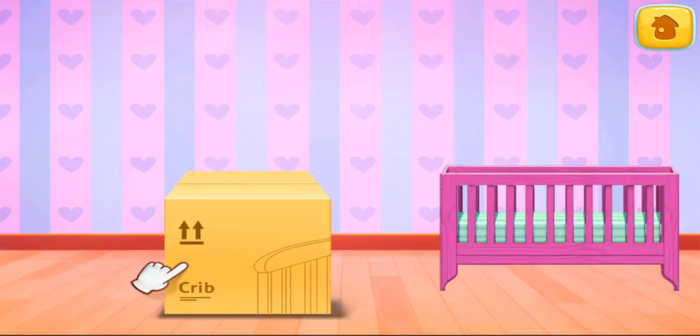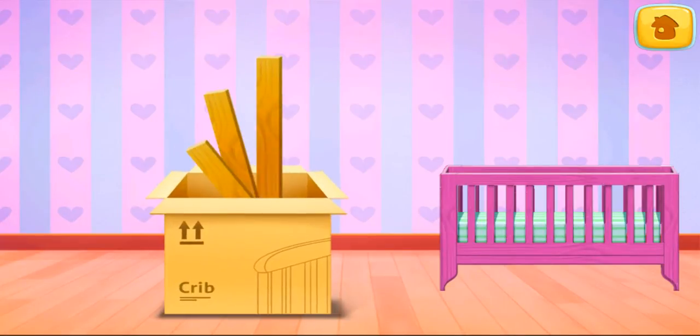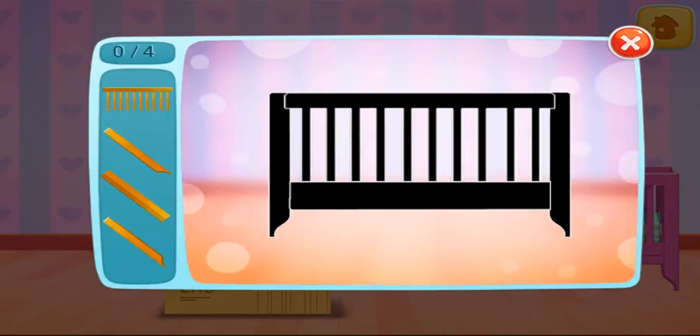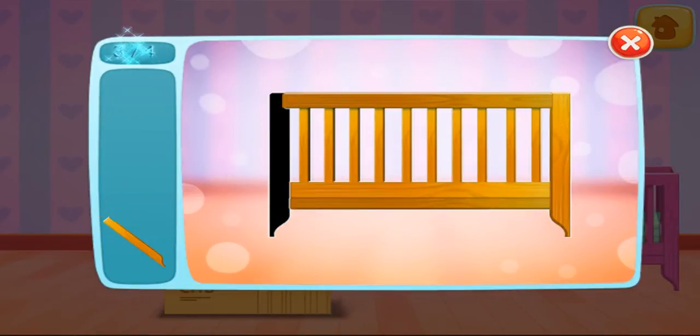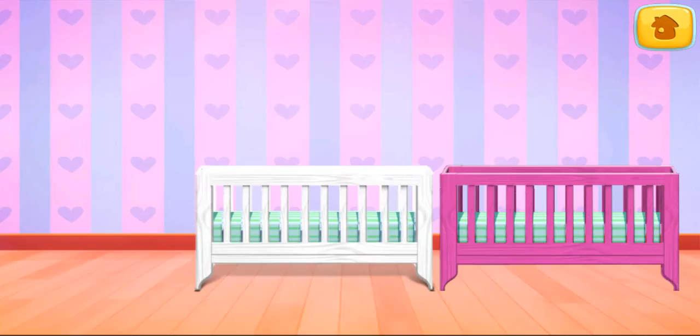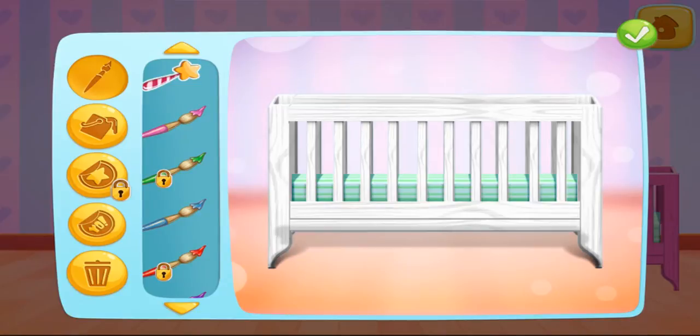Let's build the second crib. Good choice. Perfect. Make it colorful.